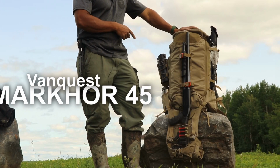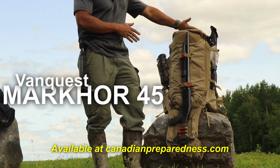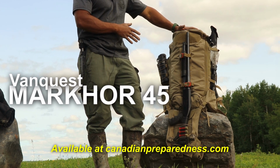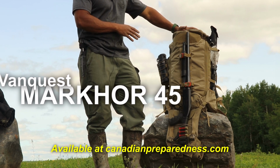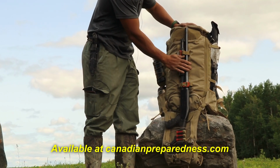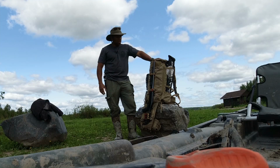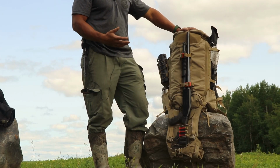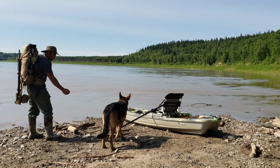So this bag right here is a Markhor 45. It's from Vanquest, in my opinion one of the best backpacking companies there is. Probably superior to Maxpedition in a lot of ways. And as you can see here, I got the 12 gauge Maverick 88 on there. That's a bear gun, basically. That's the only thing we really have to worry about in terms of predators. Maybe wolves, but they usually keep their distance from humans, so not a big deal.